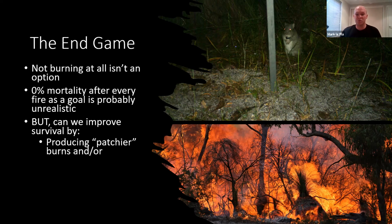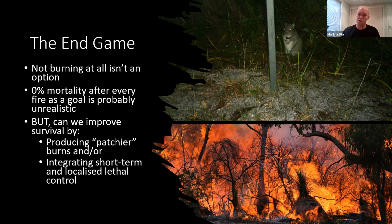There's certainly space for improvement, and that's what we're looking at over the next few years as part of the Wild Otways initiative. We're looking at whether or not we can improve this survival by producing patchier burn scars, or perhaps integrating some short-term and localized lethal control to try and take these predators out of the system preemptively so that they don't have a chance to respond to fire and exploit those burn areas at all.